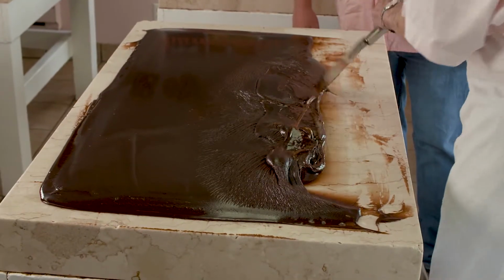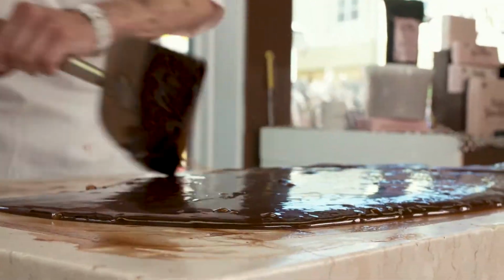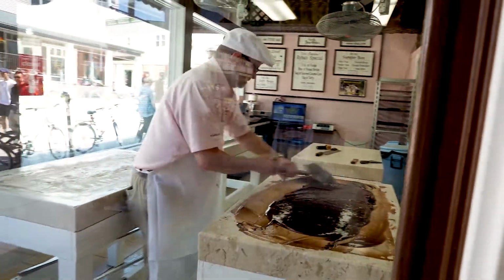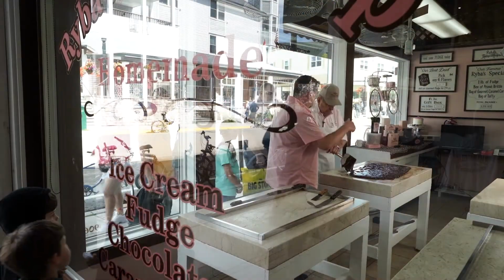All right, so what do we do first? Got to turn it completely over to blend it all together. Victor, I could smell the fudge outside. Oh, yes. That's amazing. You make it look so easy. It is.